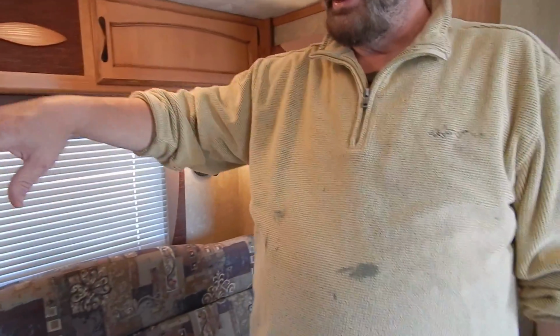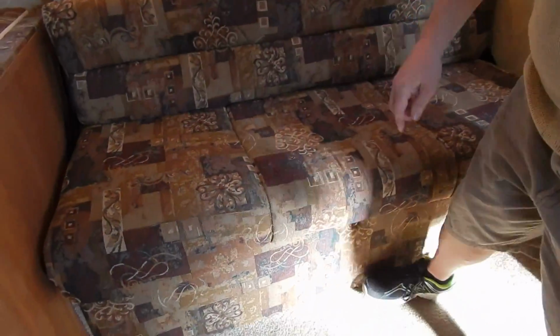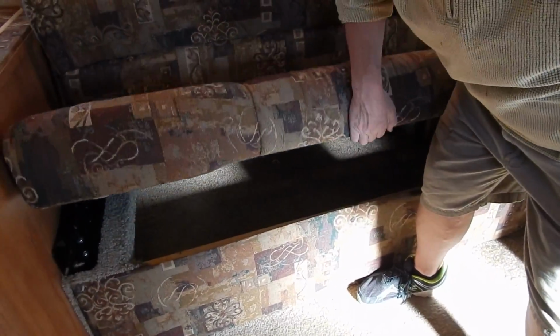One of the things that we have right here is this sofa, and it matches everything, and this folds out into a bed, but when you sit on it, it's really uncomfortable. You feel like you're leaning forward. And under here is a lot of storage, but it's very hard to pick up.